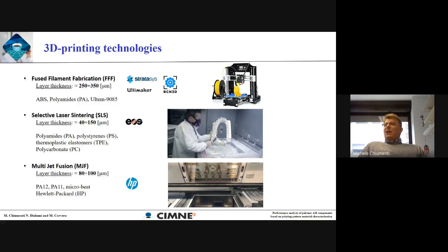One of the most used filaments for structural application is the ULTEM, because this kind of material is fire resistant, and this is one of the key requirements for aeronautic or automotive industry.